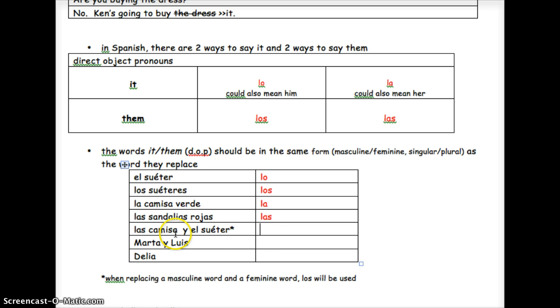Here we've got a situation, the shirt and the sweater. One is feminine, one is masculine. And you'll do just like you did with ellos. If it's a mix of guys and girls, you said ellos. If it's all girls, you said ellas. So since this is a mix of feminine and masculine things, the masculine wins out, los. For Marta y Luis, a guy and a girl, we've got a mix, so the masculine will win out.